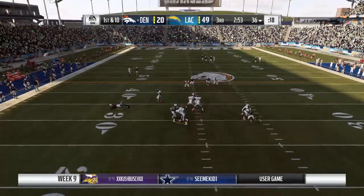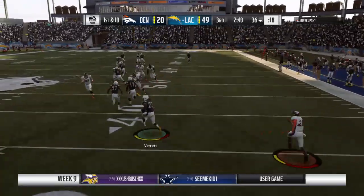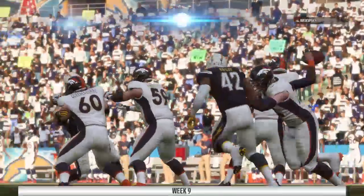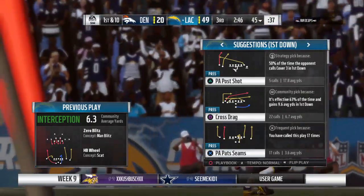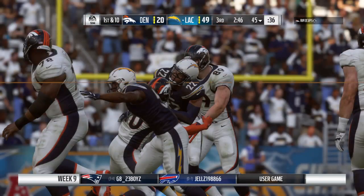Now Mariota trying to lay one up deep. Looking for Johnson, and it's intercepted. Picked off by Jason Verrett. And he's able to bring it up 5 yards shy of midfield to the 45-yard line. Johnson, the intended target. Oh, and I saw the pressure coming at him. That just looked problematic. Hit him as he threw it, and the interception ensued.